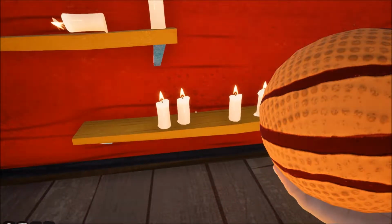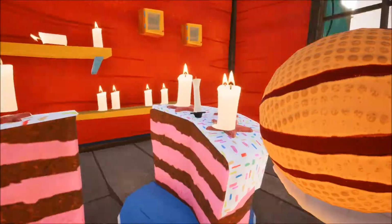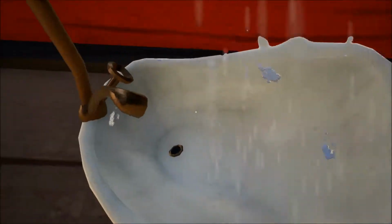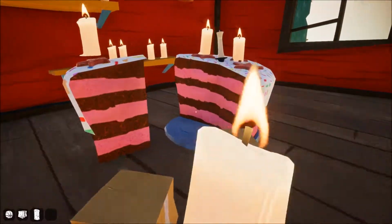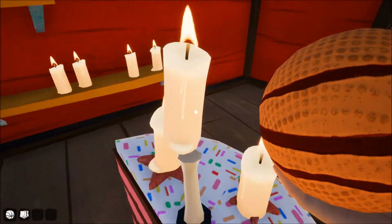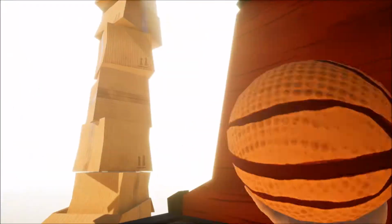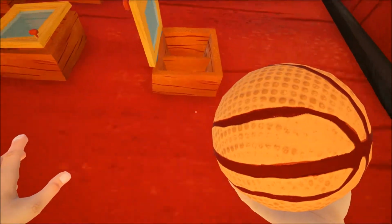Confused. Unless maybe we need to put them all out? That does not help. Okay, so maybe I do have to light this one? Well, that definitely didn't help. What? There's nothing in one of these, is there?